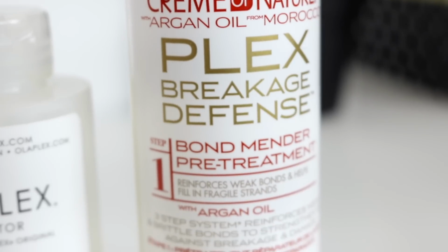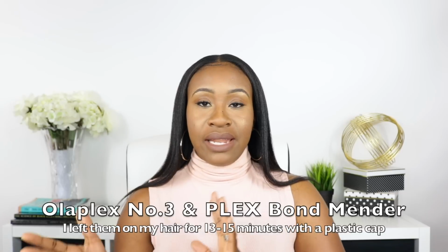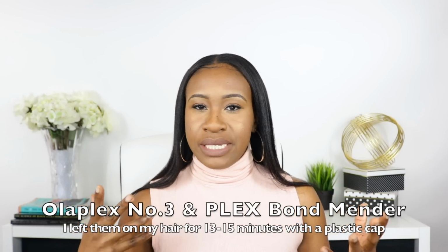And then on the length of my hair, I used the PLEX Breakage Defense Bond Mender. So immediately any tangles that I had were completely erased, eliminated by this product here. And then I just left that on for about maybe 13-15 minutes.